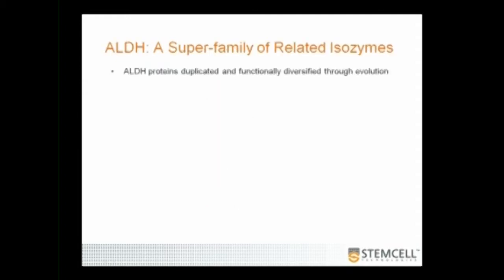The story gets a little more complicated if you start to talk about ALDH in particular, because there is no one ALDH. It's in fact a superfamily of closely related isozymes. These proteins are very ancient. They've duplicated through evolution, and as they've duplicated, they've taken on different functional attributes, and it's very important to realize that these functional attributes have now diversified in very many different directions. So we'll talk a lot today about what the relationship is between ALDH and physiology in stem cells, and that'll be a thing we'll have to explore more thoroughly.